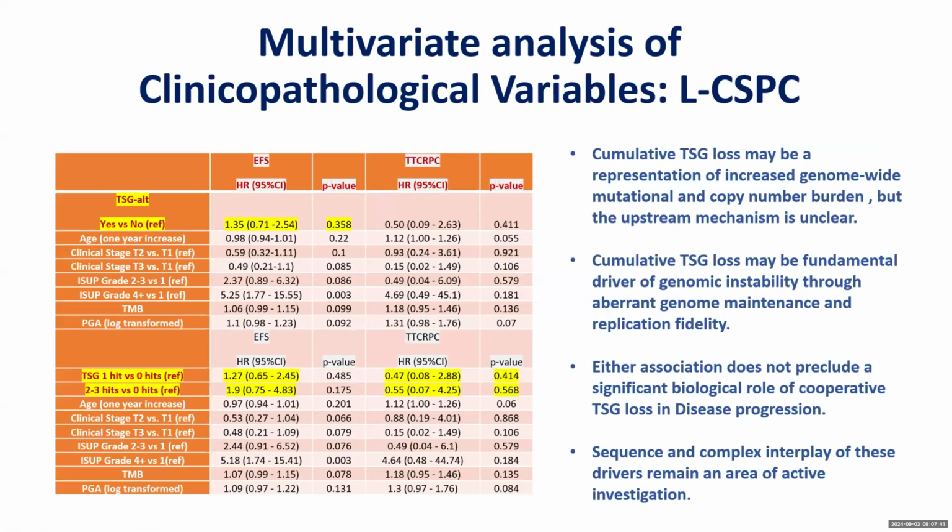In the multivariate analysis of this study, adjusting for genomic instability with other clinicopathological factors in localized CSPC, cumulative TSG loss did not demonstrate a significant independent association of increasing gene hits with risk of relapse or castration resistance. This could be explained by cumulative TSG loss being a representation of increased genome-wide mutational and copy number burden, but the upstream mechanism is unclear.